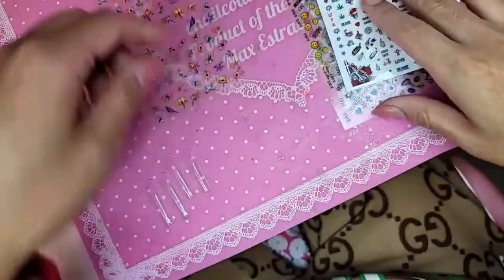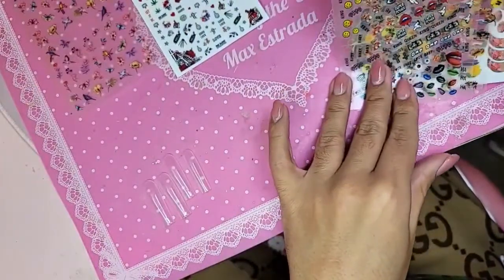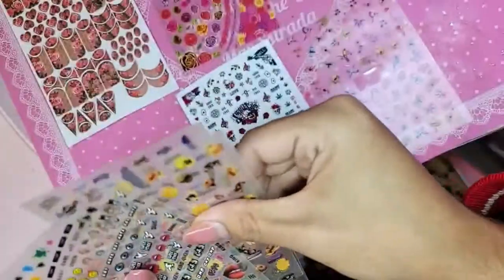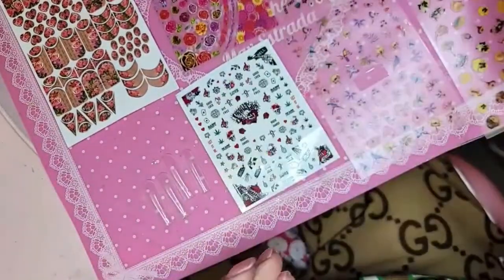So, which one do you guys want to see today for the fantasy? I feel like a tarot card reader. Let me read you your fortune. Your nails are gonna be snatched. There is your fortune. So which one should we do today, you guys?